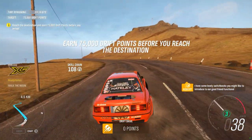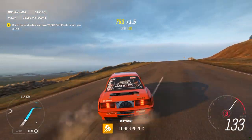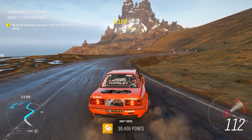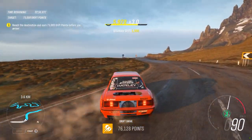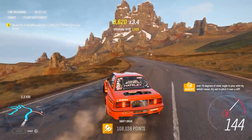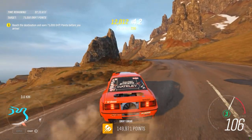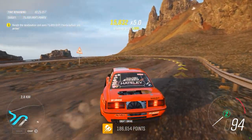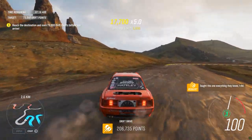I have some lovely switchbacks you might like to introduce to our good friend, Functional Oversteer. It's a Formula Drift machine, so you've got over 70 degrees of steer angle to play with. By which I mean, try not to pitch it over a cliff. Everything they know, I did.